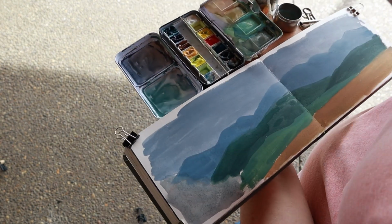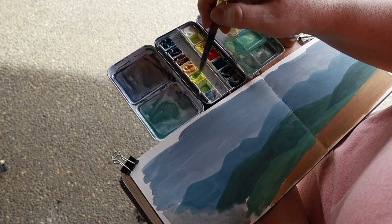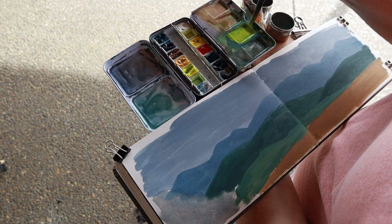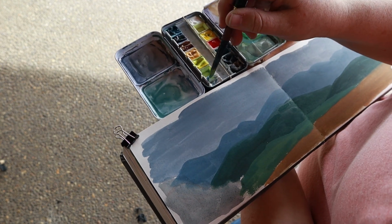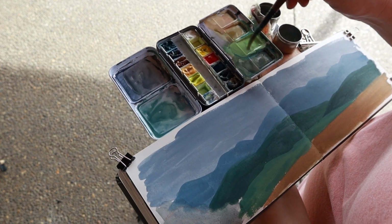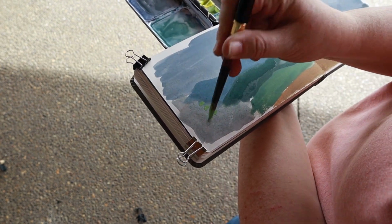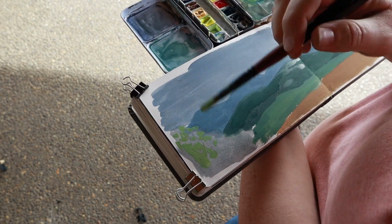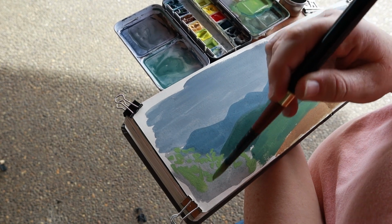So while that dries, I'm going to mix my color. So I'm going to use the lemon yellow because I want it a little bit more vibrant. Just stick that guy there. And then Delft blue. And then titanium white. Just adding in pops of color from the springy trees.